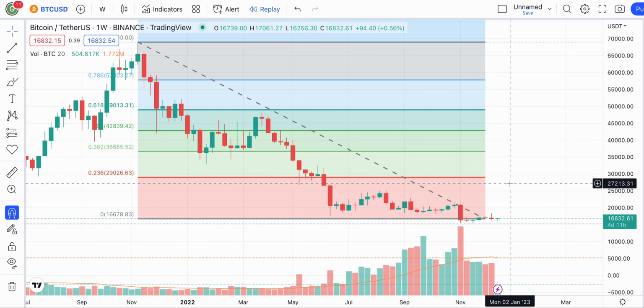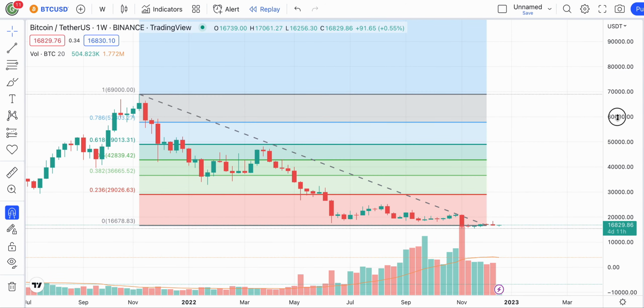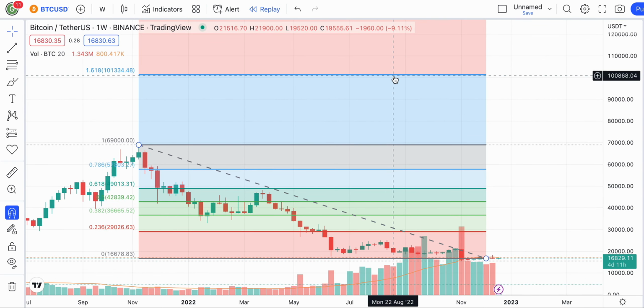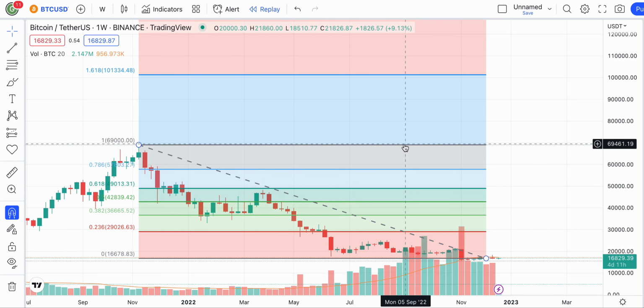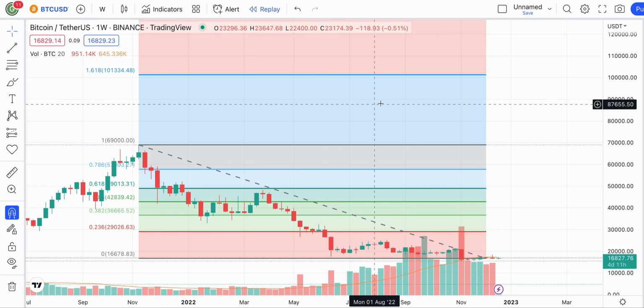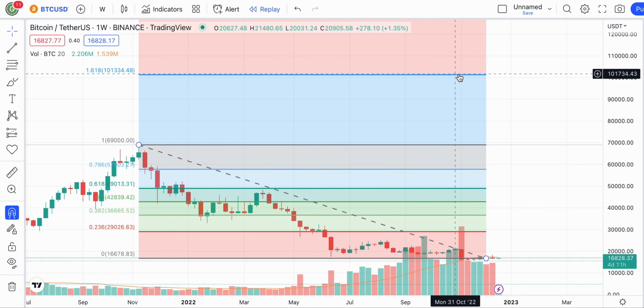But let's assume that this is the bottom, right? So if I do this, my Fibonacci is giving me different future resistance lines. If the price does manage to break the all-time high, which is $69,000, you might ask yourself, where are we going from here? Well, based on the Fibonacci lines, and based on what happened in 2018 as well, my next strong resistance here is $100,000. That's a round number. You can see it is $101,000. I'll take 100. It's a psychological number.